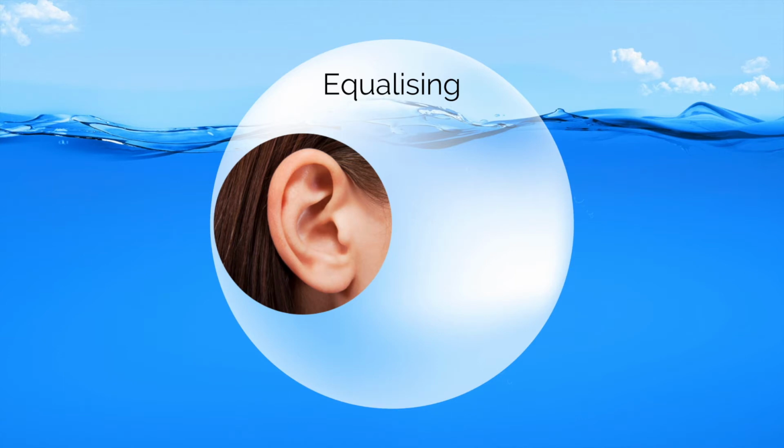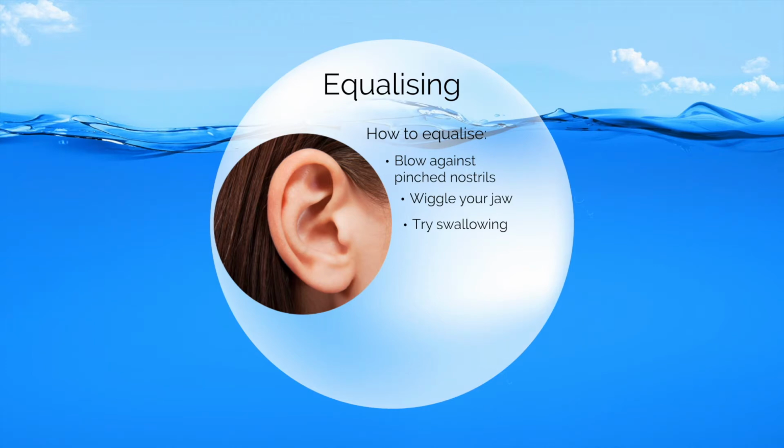The most common technique is to hold your nose and gently blow against pinched nostrils. While doing this, you may also wiggle your jaw, although keep in mind you will also have a regulator in your mouth, and swallowing also helps.